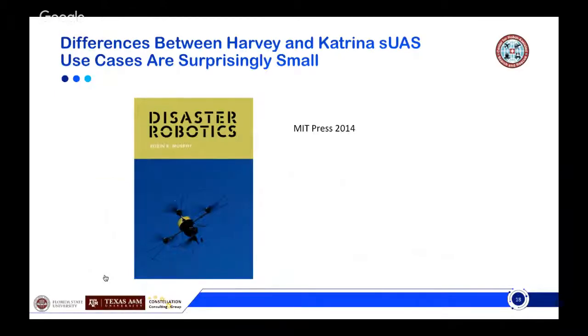And I just want to throw in a little reminder about the differences between Harvey and Katrina in the use of small UAS. Katrina was the first use of small unmanned aerial systems, and the difference in use cases is surprisingly small. There's a lot of discussion that nothing has been written down. Well, I would encourage you to go back and look at Chapter 4 on unmanned aerial systems in the MIT Press book Disaster Robotics, because that data is still there, still good to go.